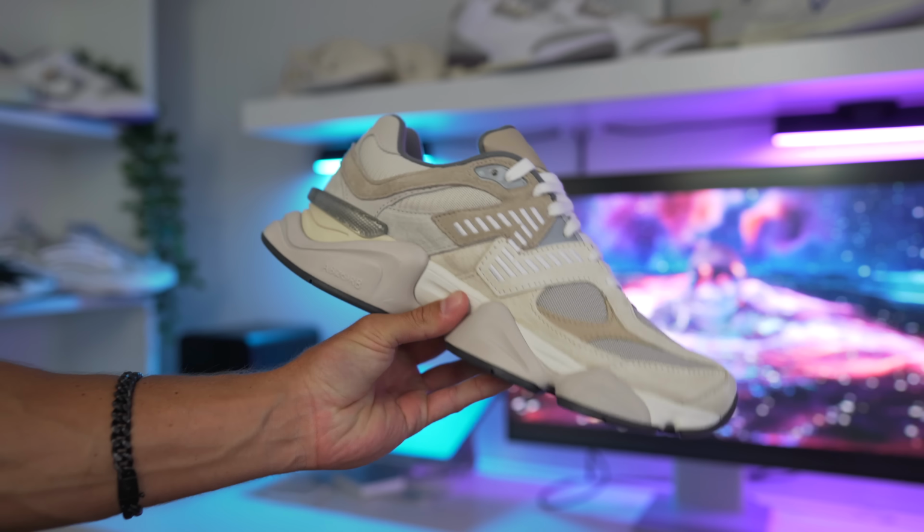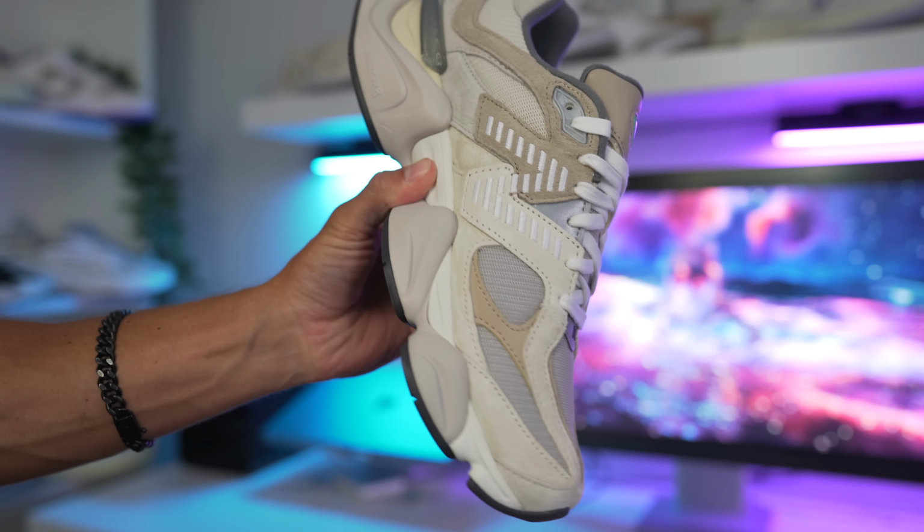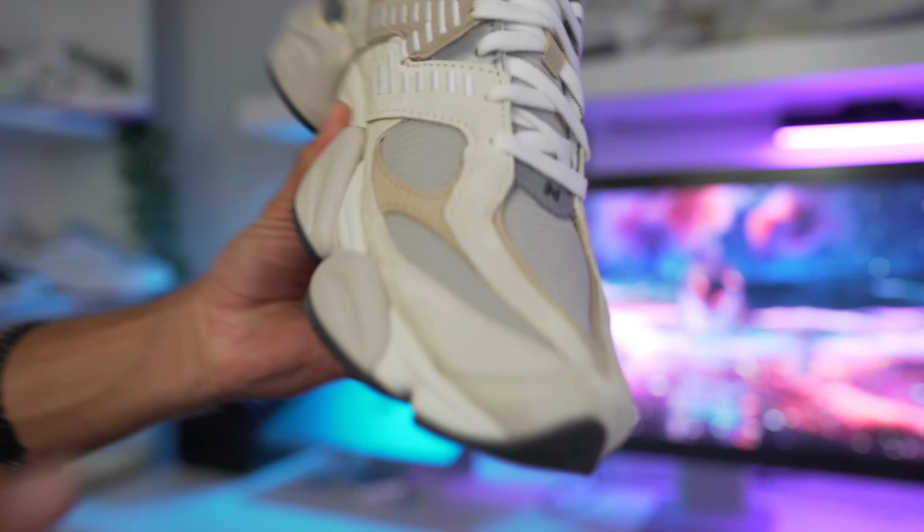I would absolutely love to do a review on these, but obviously because I bought them when I was on holiday, they were delivered here and I couldn't get it out. So I don't know, if it's not too late yet, you guys gotta let me know down in the comment section if you do want to see a review.